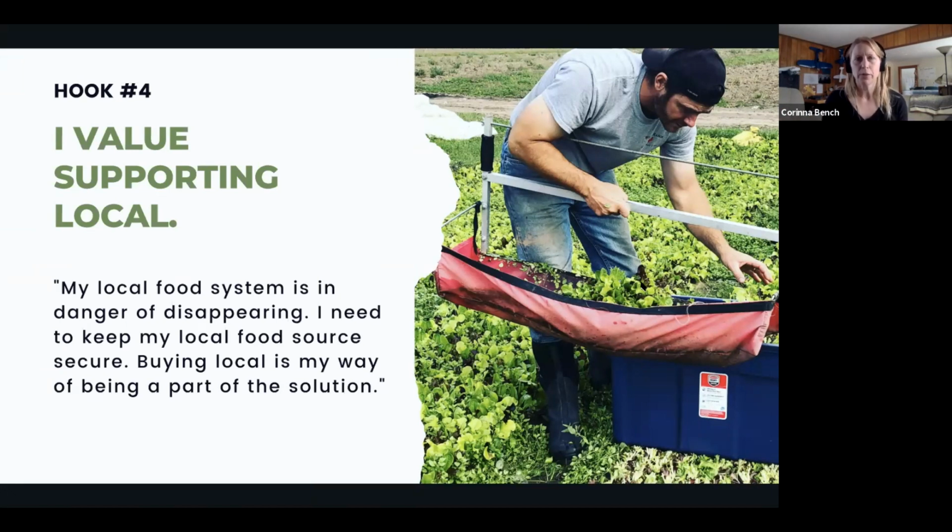People felt this pain just a few months ago, and it is still very alive and real for people. We need to take care of our local providers, our local businesses in general, if we want to stay strong as a community and stay resilient. So this is a quote, again, from some research: "My local food system is in danger of disappearing. I need to keep my local food source secure. Buying local is my way of being a part of the solution."